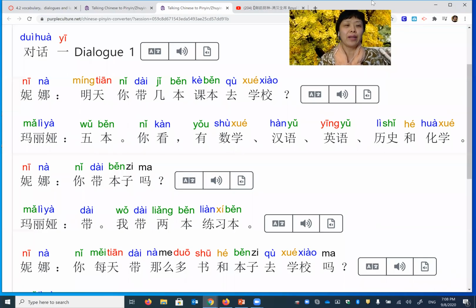同学们好，今天我们来看 Unit 4 Lesson 2 Dialogue 1 对话一。I'm going to read the dialogues first, then I'll explain sentence by sentence. For the questions, I'm going to use 问 instead of 说.